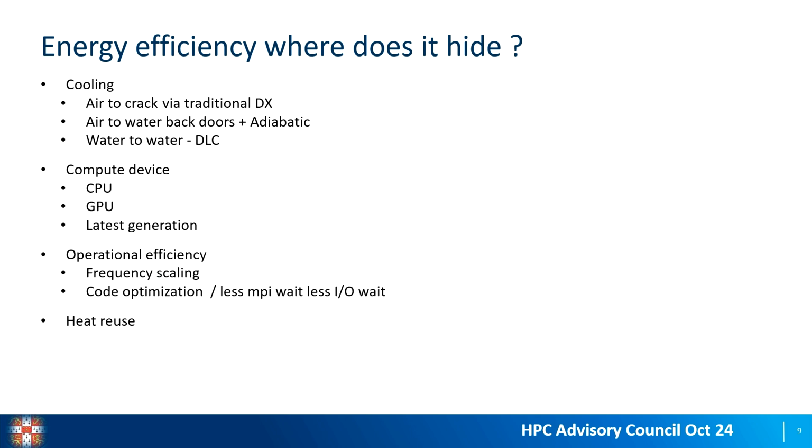Of course, on the compute, you can use CPUs, you can use GPUs. They can be old generation, or you can switch to the latest generation. And then there are things you can do operationally. And what kind of savings do we get here? So I tried to quantify it from looking at things we've done in Cambridge. Actually, when I wrote this slide, it was quite surprising.